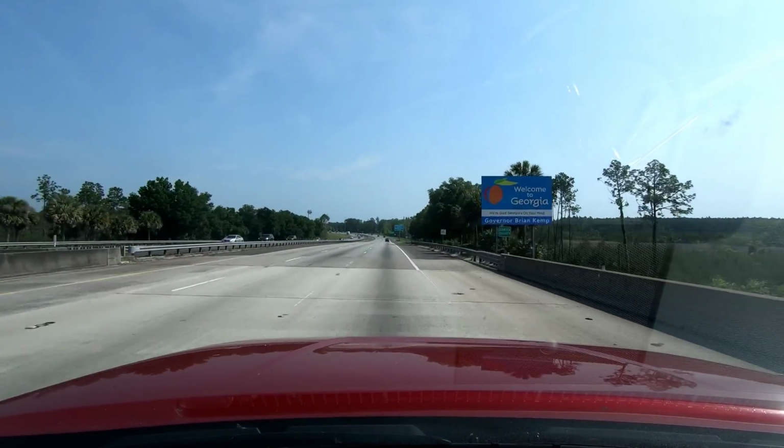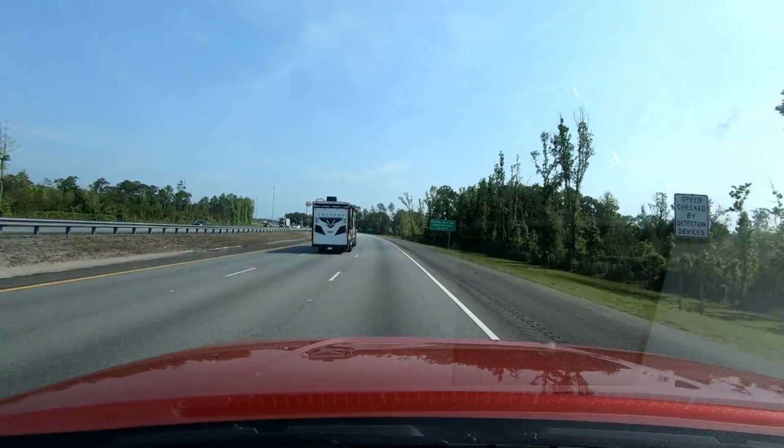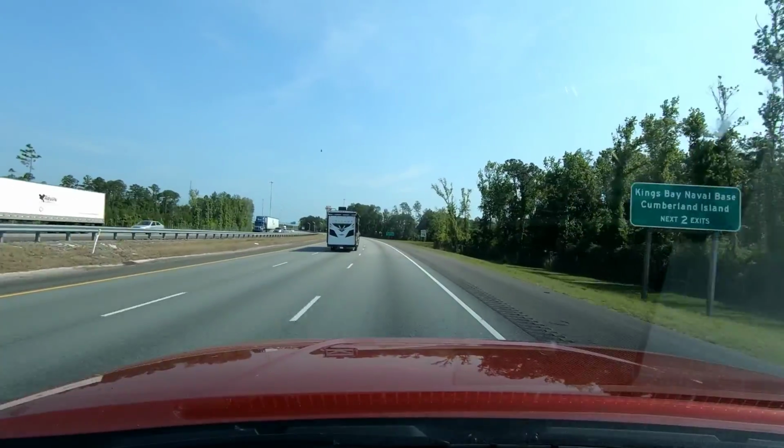Welcome to Georgia. Alright, so we're going to pull off in the little rest area here just to stretch our legs.